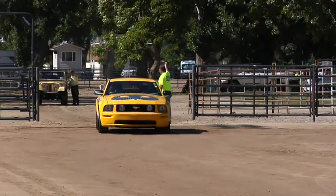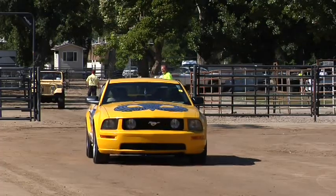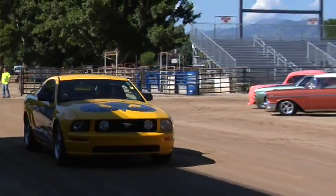This one was picked by one of our members, Caleb Nilsson. What he liked about this car is this car really speaks for itself. Land of the free because of the brave. Thank you to all the veterans for your service.